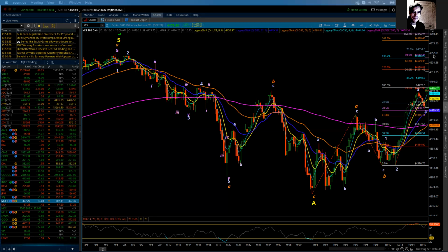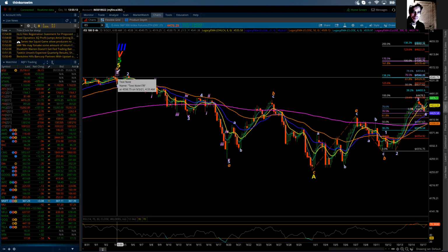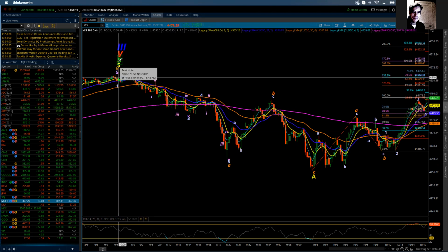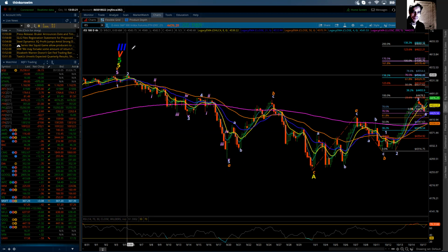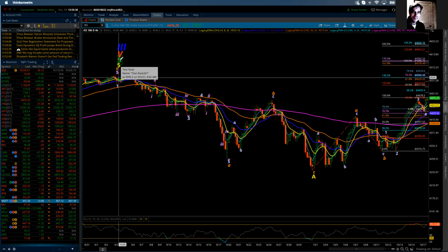So again, just to put into perspective what we're correcting here: 45.59 remains the all-time high and the completion point for the following: a minute fifth wave, a minor fifth wave, an intermediate fifth wave, a primary fifth wave, a cycle fifth wave, and a supercycle third wave. So what we're now tracing out and forming is the initial first decline, a primary wave A.